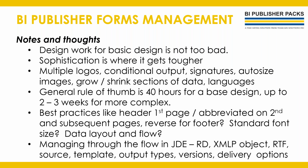Why burn up the real estate? We've seen forms that have been created with 3 or 4 different fonts and font sizes on them. Well, I'm sorry, that's not a professional output. What about the data layout and the flow of the data? There are logical ways for things like this, when you're looking at detail lines, to be related to each other.